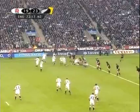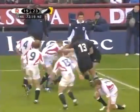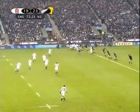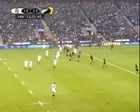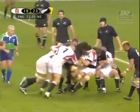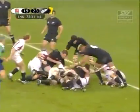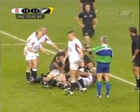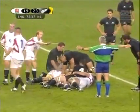All Black defence has really been outstanding in this game. It's aggressive. They're coming from all angles to make the tackles. Here's Hodgson going again. Corrie, he's got it up high. The All Blacks will try and hold him up there. And they fancy their chance of turning him over? No. Again, it's a tackle ball.